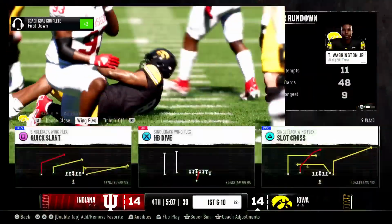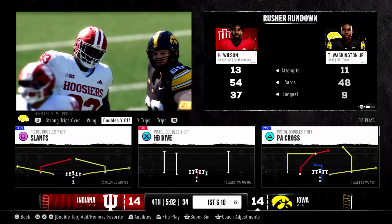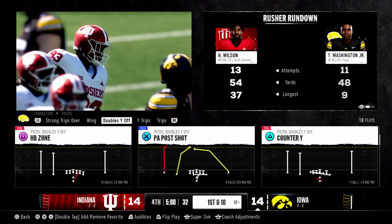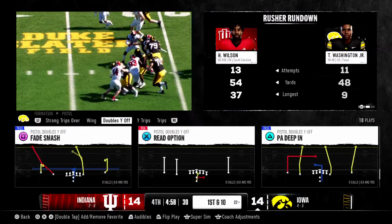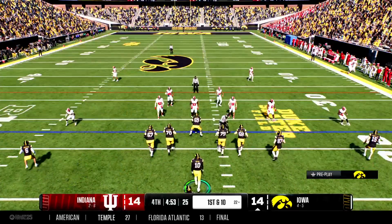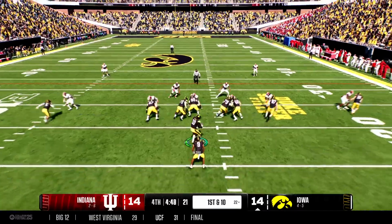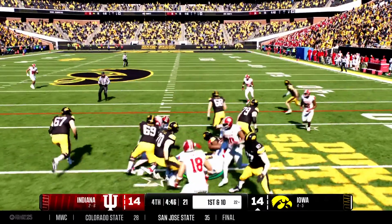The Hawkeyes get him past the sticks. And I don't care if I get it by 2, by 20, by 30, by 40. I just want to get the first down, understanding the situation, understanding where the sticks are. Doesn't have to be sexy, but I got to make sure I get to that first down mark. Finally, some signs of life from this offense, which has done nothing in the second half.